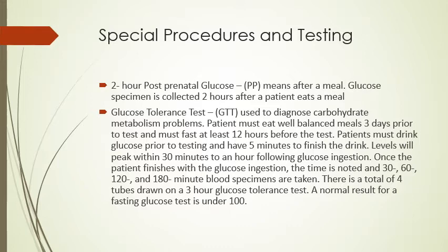The patient must eat a well-balanced meal for 3 days prior to test and fast at least 12 hours before the test. The patients are gonna drink glucose prior to the test and have 5 minutes to finish the drink. Their levels are going to peak within 30 minutes to an hour following this glucose ingestion.